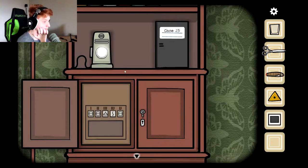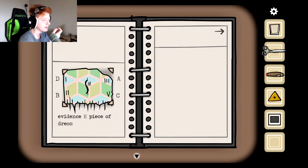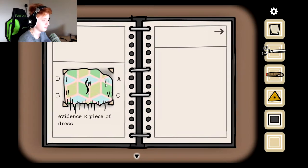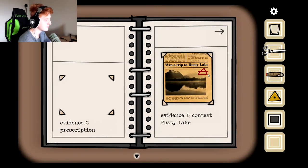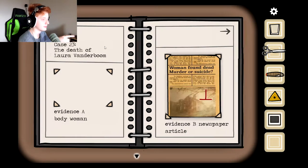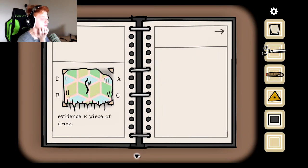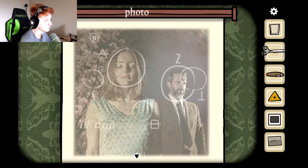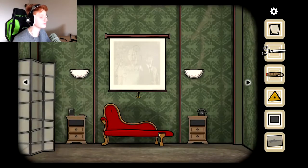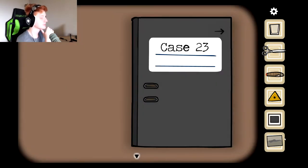Is there anything else I can do? Oh, I get it. Okay, because evidence A is going to be 3, is third, and each of these other pieces of evidence has a little mark on it. Ah, right. Got it. So that's like the final piece. We got to get everything else first, though. Oh, you can take the photo. Oh my gosh, the photo of the woman. Okay, so that's another one of the pieces.